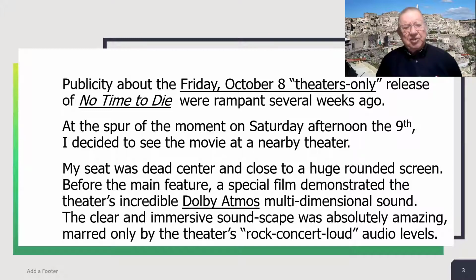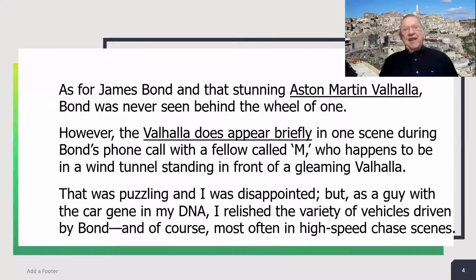As for James Bond and that stunning Aston Martin Valhalla, Bond was never seen behind the wheel of one. However, the Valhalla does appear briefly in one scene during Bond's phone call with a fellow called M, who happens to be in a wind tunnel standing in front of a gleaming Valhalla. That was puzzling, and I was disappointed.